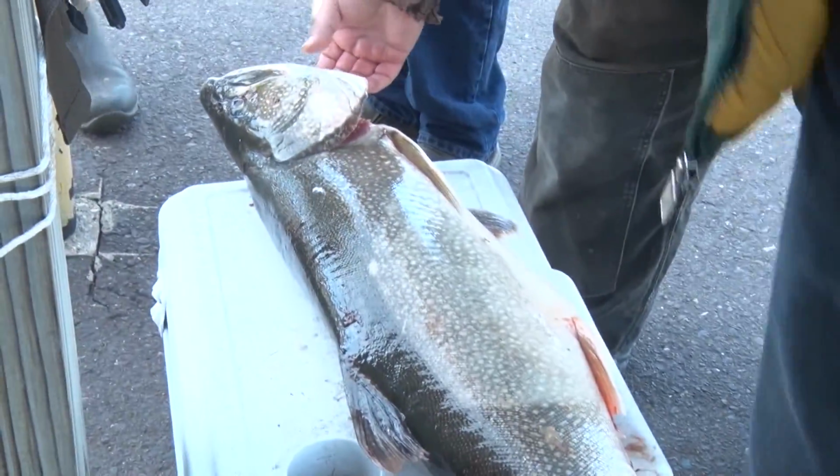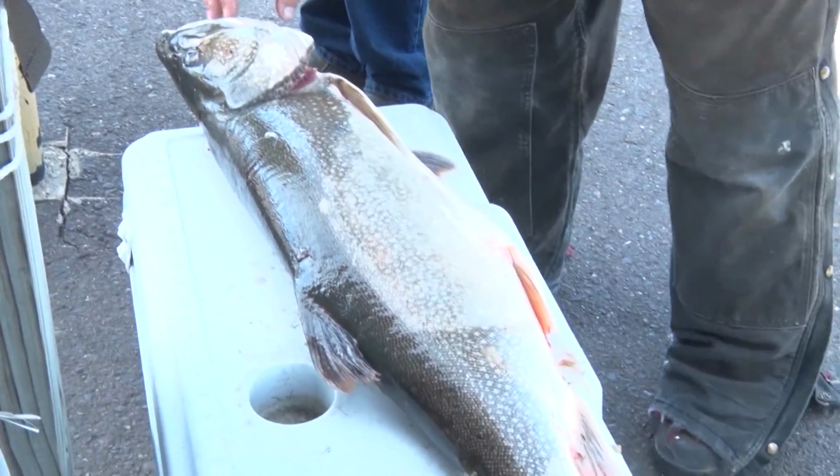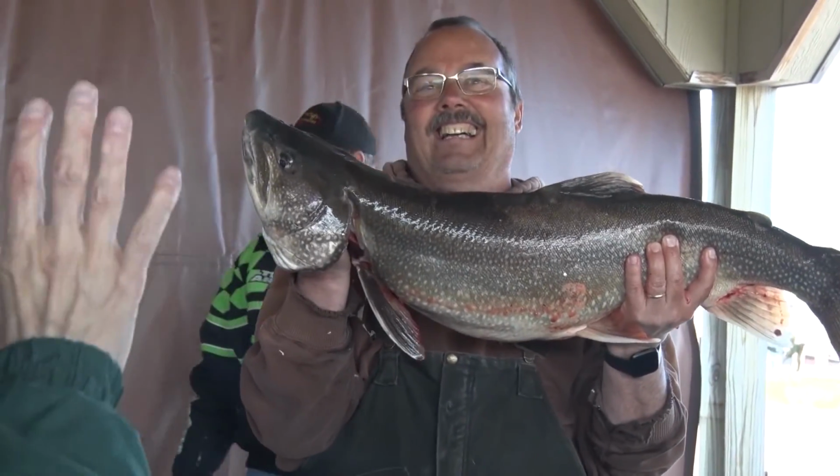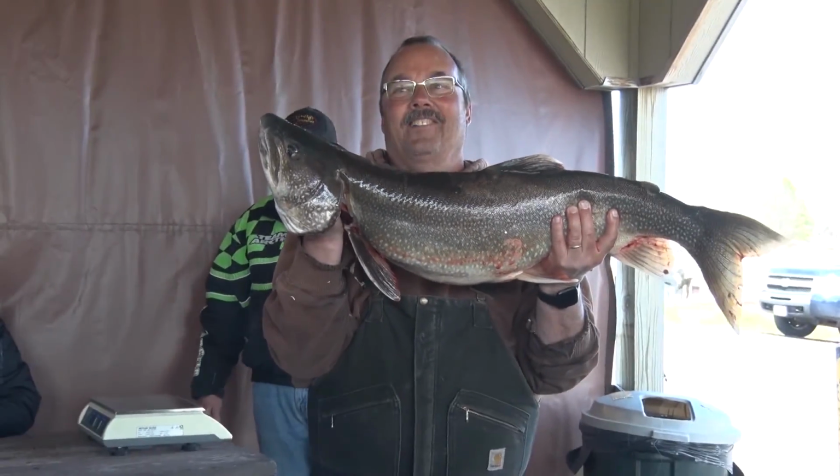Picked up one small salmon, and a few minutes later we seen the planer board disappear underwater and hooked into a nice one. Took us probably 20 minutes, 25 minutes to get the fish in the boat, and we didn't see it until it was 20 feet away from the boat. We were kind of shocked, but we got it in, so we can't ask for a better day than that.